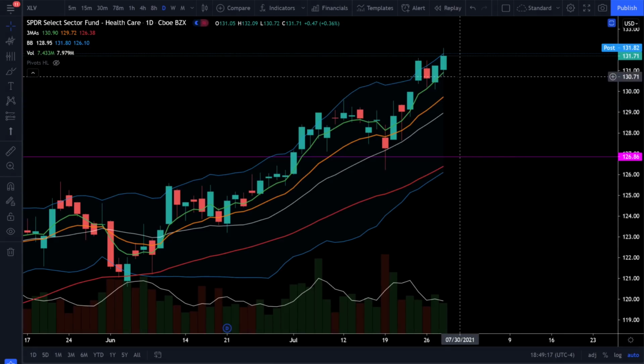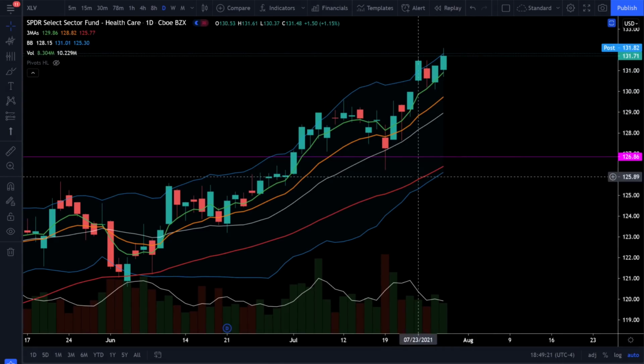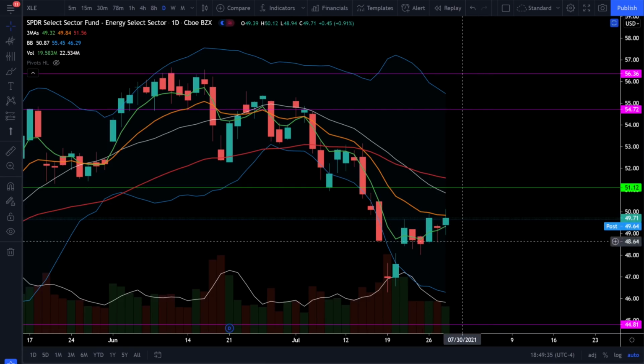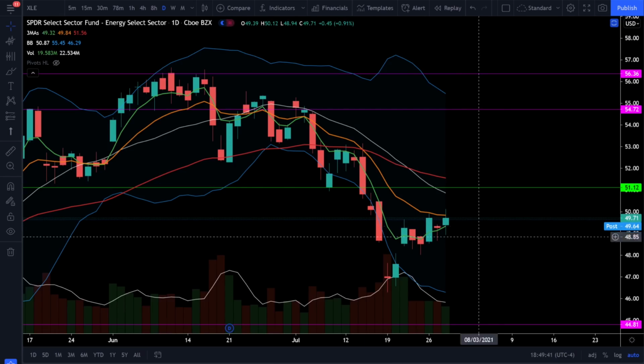The healthcare sector was up 0.36% today with price action well above the 5 EMA, and we still have the very strong bull trend in the healthcare sector. The energy sector was up 0.91% today, and we do see the energy sector closing back above the 5 EMA for the third day in a row. Overall, the energy sector is still in a bear market with a strong bear trend and price action below 3 of our 4 moving averages, so don't get overly bullish on energy until we see a confirmation breakout.